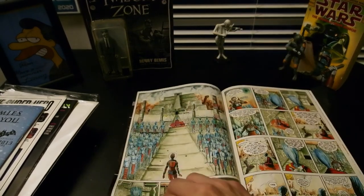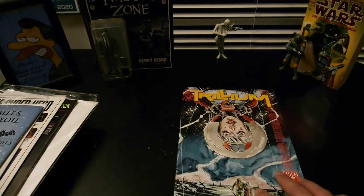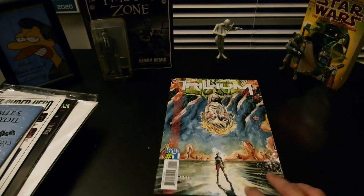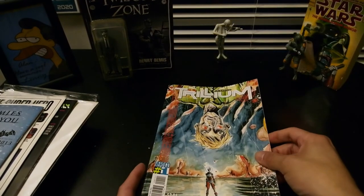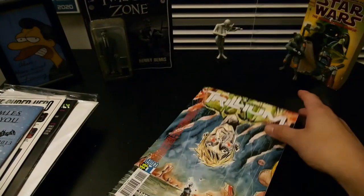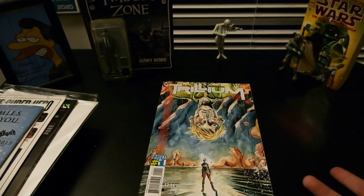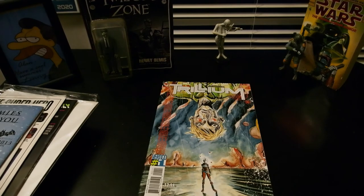I always liked this cover. I mean, it kind of is a gimmick combo cover, because you can read it this way or this way. So yeah, I always thought that was cool. This is a really good story, so I recommend it if you never read it.